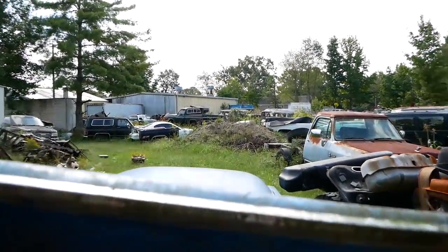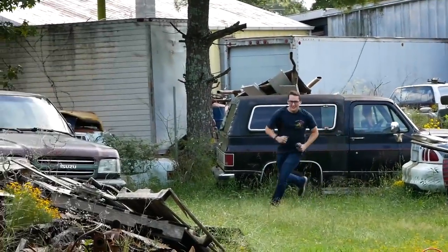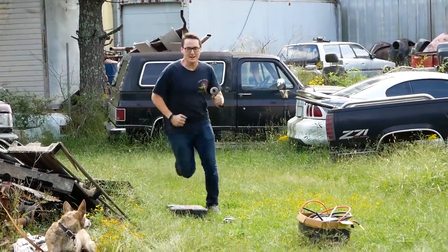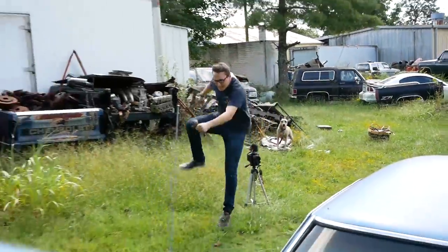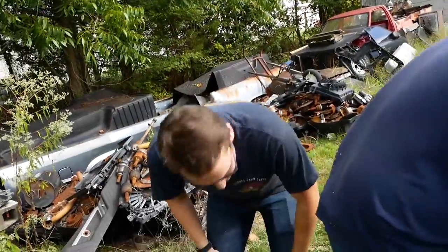Hey! Huh? Oh, look! Run, Forrest! I really wanted to see him fall in between one of those cars. Did you just jump a camera? Here's the camera. All right, now go find water.